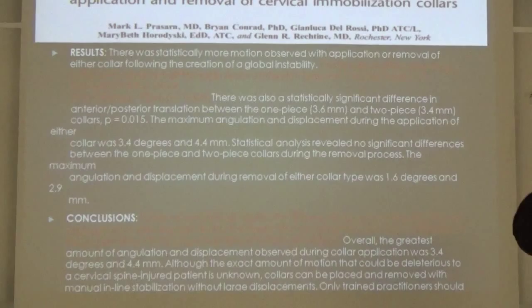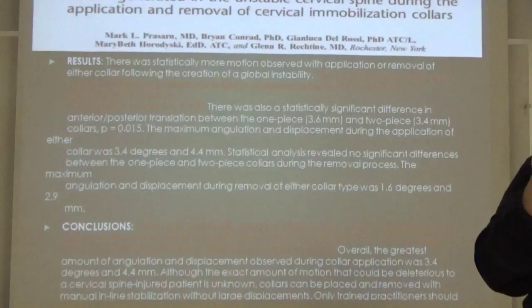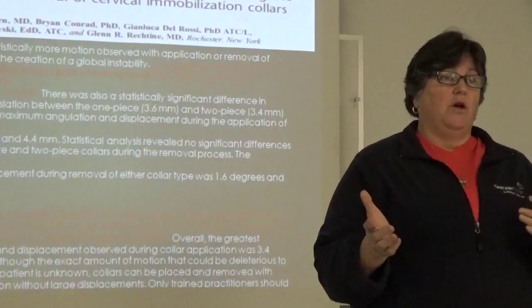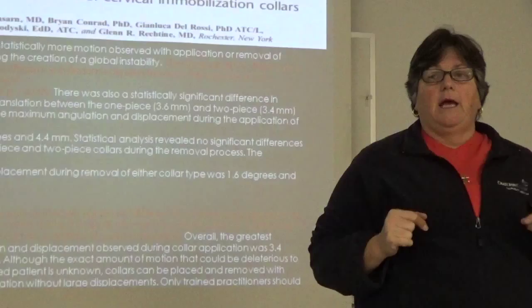And of course, with flexion and extension, you have about a 1 degree change when you're trying to apply collars. And actually, flexion and extension is the motion we care less about. That's the one thing we really don't worry about, although somehow that gets translated in our classes as "don't let them move their head." So flexion and extension is okay, especially when you're intubating.